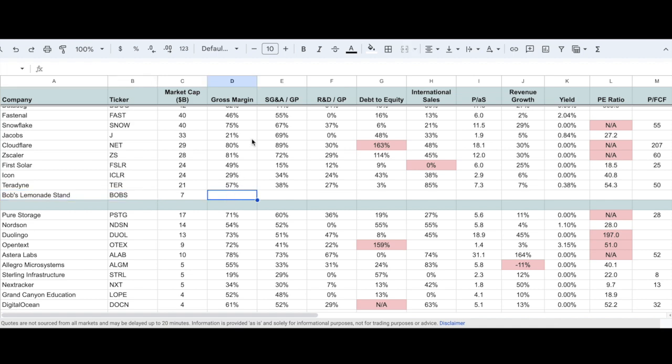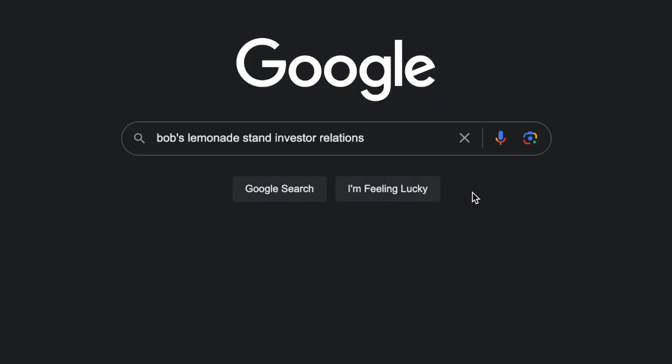So let's start with gross margin. The first thing I do when analyzing a stock is to go to their investor relations page.